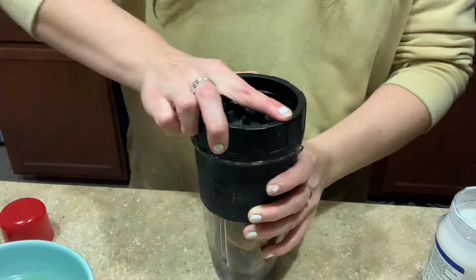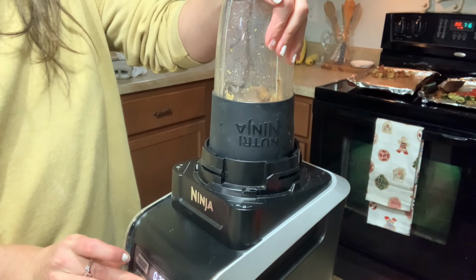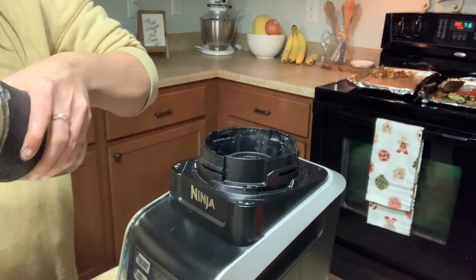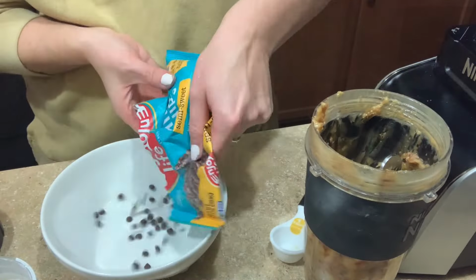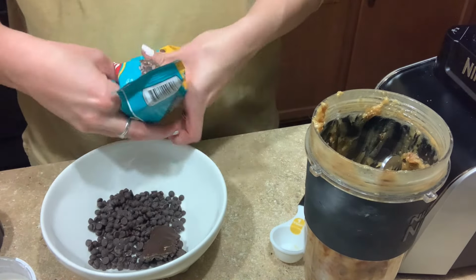So for the caramel layer, you're going to use those dates that you soaked in water along with a little bit of the water that it was soaking in and some peanut butter. You'll see I had to shake my blender around a lot, and I still couldn't get the smooth consistency that she had, but it really didn't mess with the flavor, and it turned out to be perfectly fine.